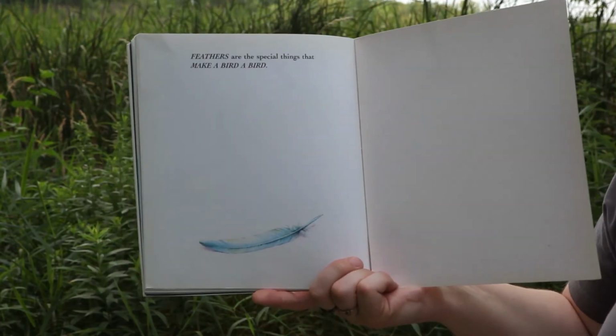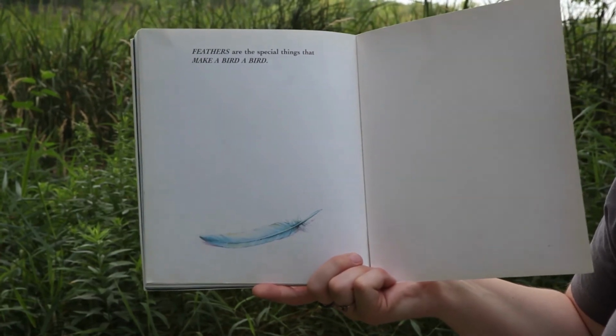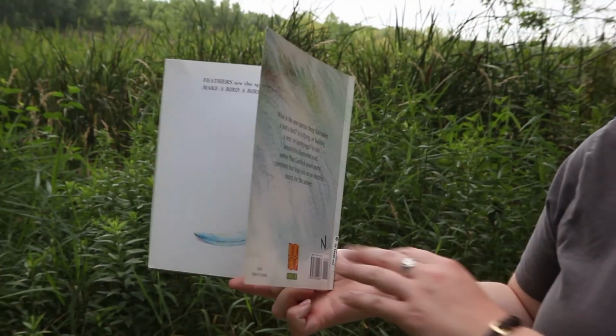Feathers are the special things that make a bird a bird. The end.